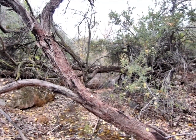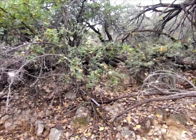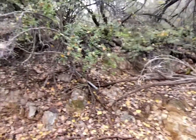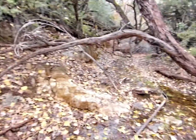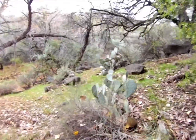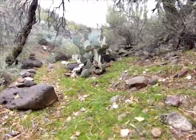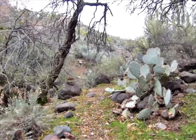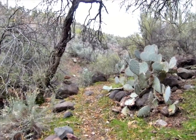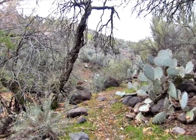Is that all roots? I think so. Isn't that pretty cool, though? Yeah, this is really kind of neat down here. I think all you do is follow the pipe to the origin of the spring, is what I read. It's definitely good water down here, considering everything else has been so dry. All right. This we'll have to get my GPS out. I'm looking for the can.